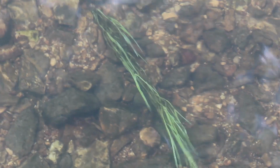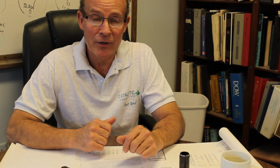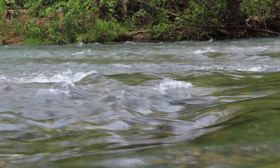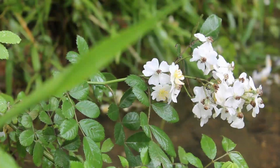Well, I've been thinking about that for the last few years now, and so have the other members of my team. I'm Scott Vollner, president of Catalytic Innovations. We've developed a brand new way to recycle that can recover all of the metals in an alkaline battery. A safe, economic, and more importantly, an environmentally friendly way. But that was the easy part. The hard part is up to you.